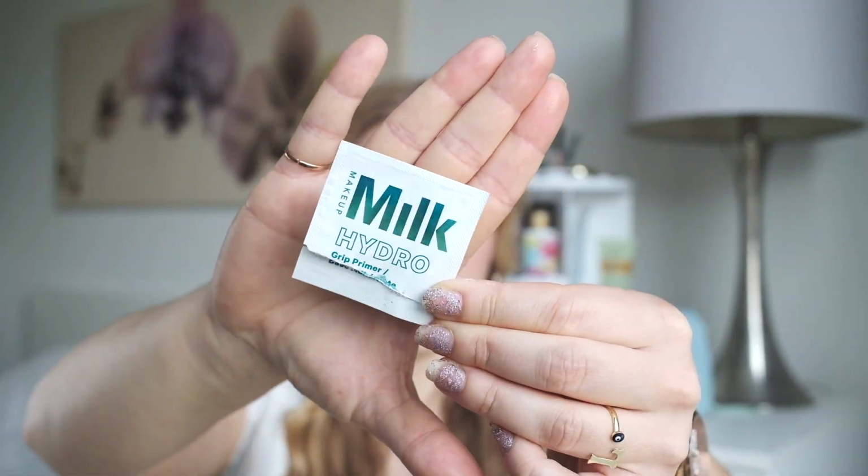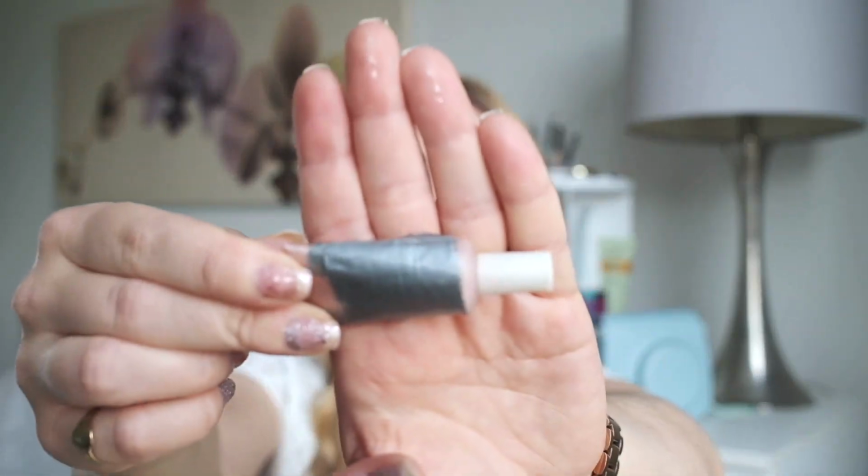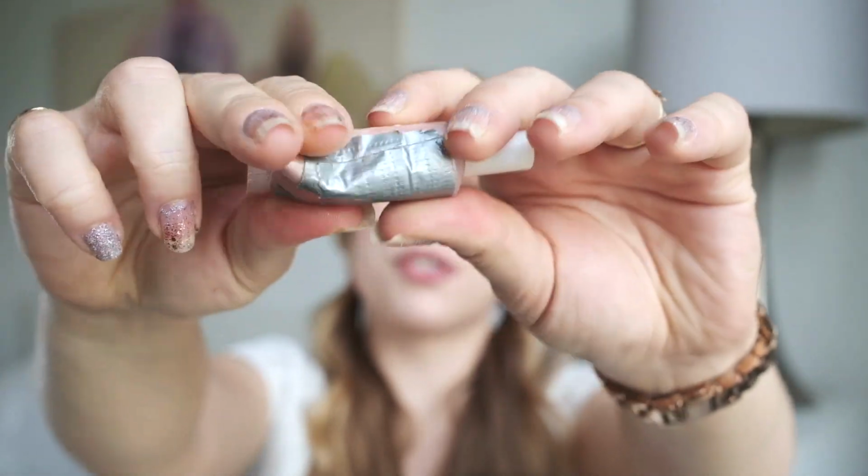So I've got 2 powder samples from Laura Mercier. This is nice. I really do like this powder. I guess I would repurchase that if I ever ran out of powder, but I won't for a long time. This is the Milk Hydro Grip Primer. I know a lot of people enjoy this, particularly Julia Adams. I really, really did not like this. One of my least favorite products, I think. Glad it was just a sample. This is a highlight from e.l.f. Very, very destroyed packaging.